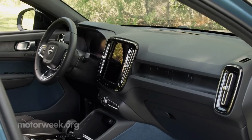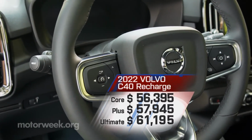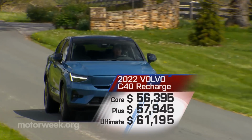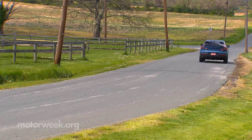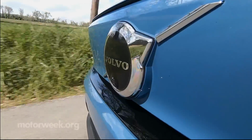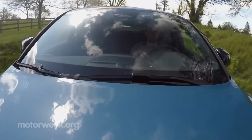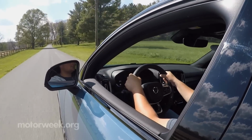There are 3 C40s to choose from, starting with a well-equipped core model for $56,395. Just $1,550 more for the mid-level plus, and for the ultimate, there's Ultimate, starting at $61,195. That's priced competitively for sure, but they do seem to be competing with themselves a bit, offering the more utility-like XC40 Recharge for about $2,000 cheaper, and sister brand's Polestar 2 is available for even less.